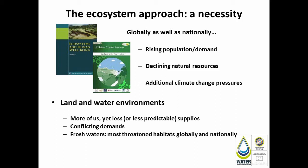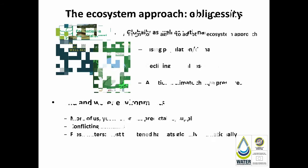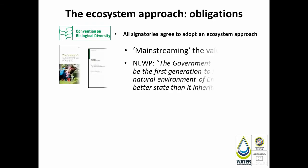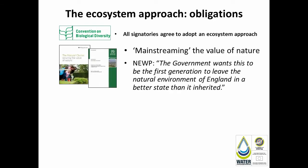So really just to put that in as a big context: land and water are seriously pressured resources, and that can only compound. There are also obligations that say we have to undertake an ecosystem approach. All signatories of the Convention on Biological Diversity are obliged to, have agreed to, implement an ecosystem approach. That's obviously happening rather slowly.